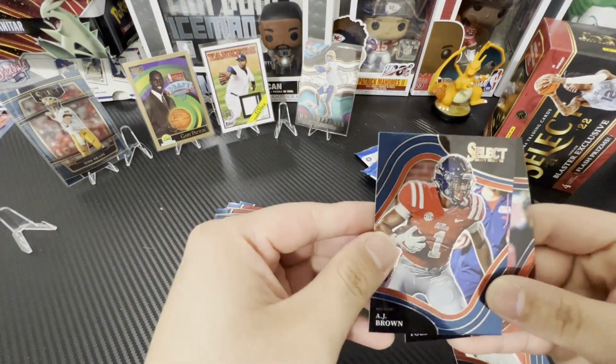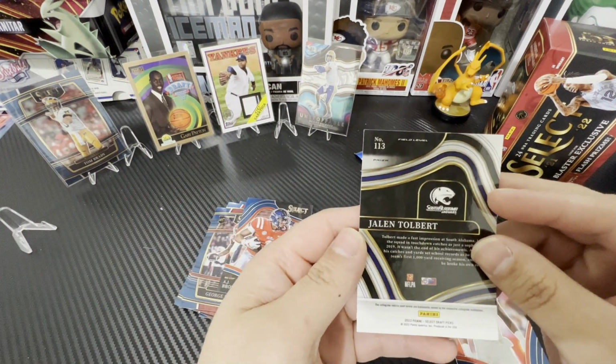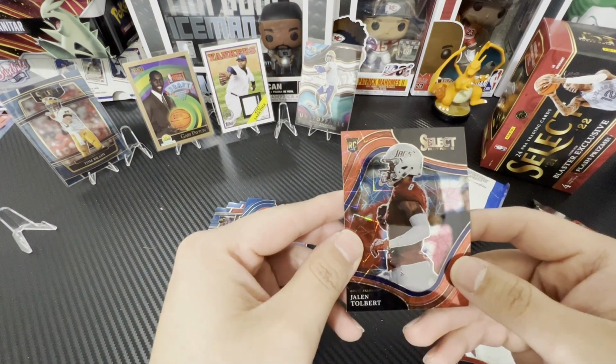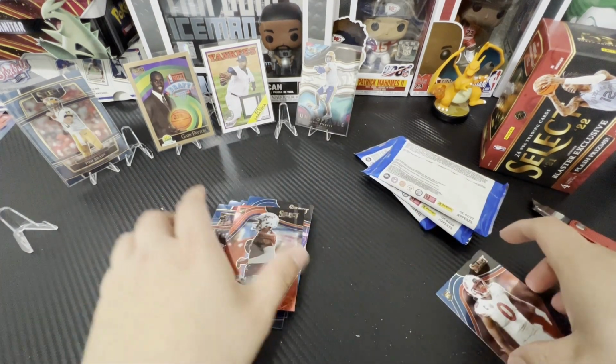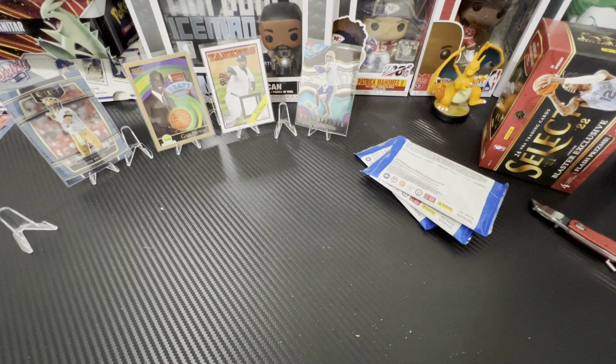Okay, here we go. AJ Brown. Oh, I already selected that one. Jalen Tolbert. Who did he play for? I gotta look these up later, see who these players are. Look them up later.